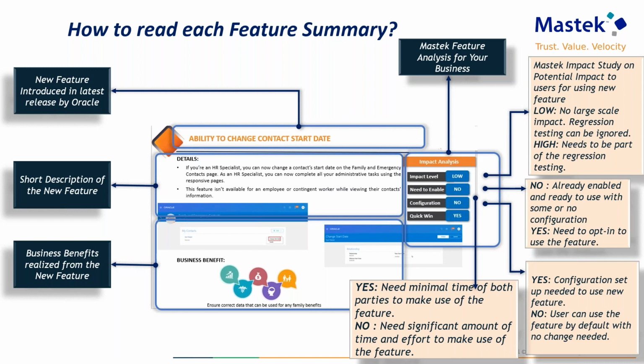This term is used to simply convey what is ready to use by investing a minimum amount of time, and what requires a significant amount of time and effort to make use of these features.